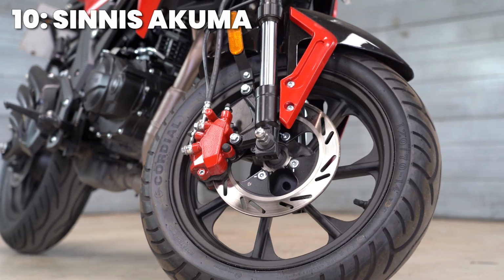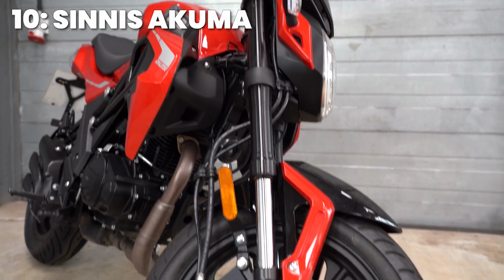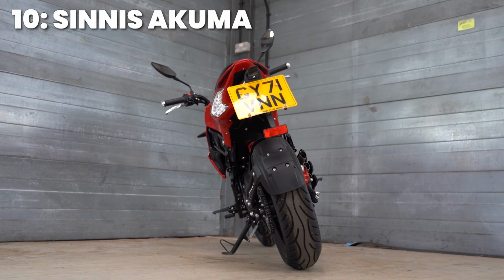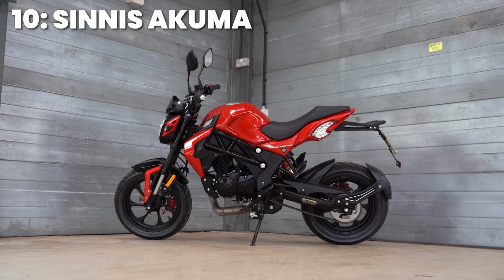We see a 276mm disc up front and a 220mm disc on the rear with a combined braking system. Upside down telescopic forks and a monoshock, 14-inch wheels front and back, and surprisingly a 140 wide rear tyre. Seat height comes in at 820mm. Wet, the little AKUMA weighs 125 kilograms, nice and light.